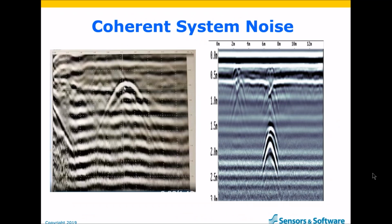Have you ever seen bands through your GPR data like these ones? These are not real subsurface reflectors. In one case, this actual band in here is a subsurface reflector. These bands down here are not. These bands here are not. I've seen lots of people interpret them as real subsurface reflectors, but they're not.